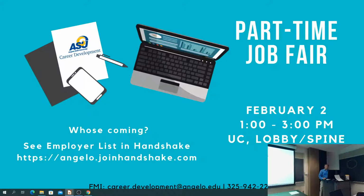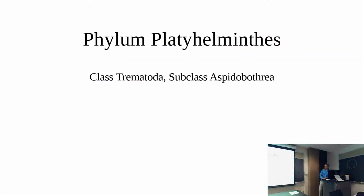Next up. So that was the introduction. What we're going to do is break it down to our classes, individual groups, and we're going to start with the Aspidobothreans. All right, so we're in the class Trematoda, so still phylum Platyhelminthes. Class Trematoda, subclass Aspidobothrea. And this part should be in the packet.